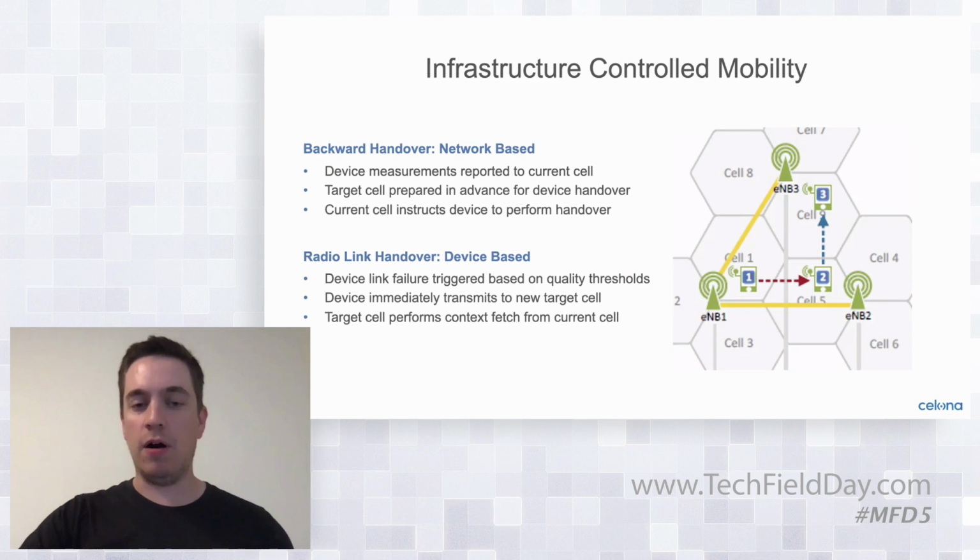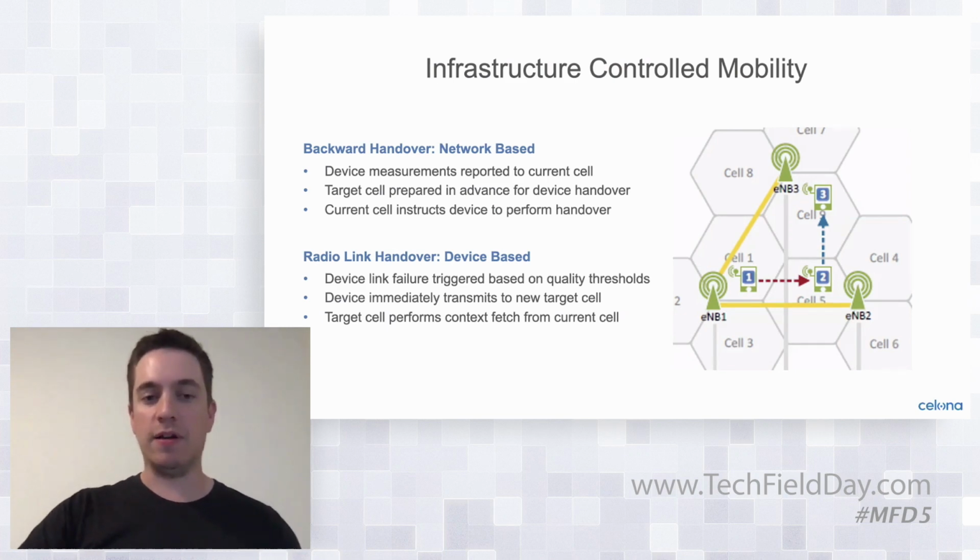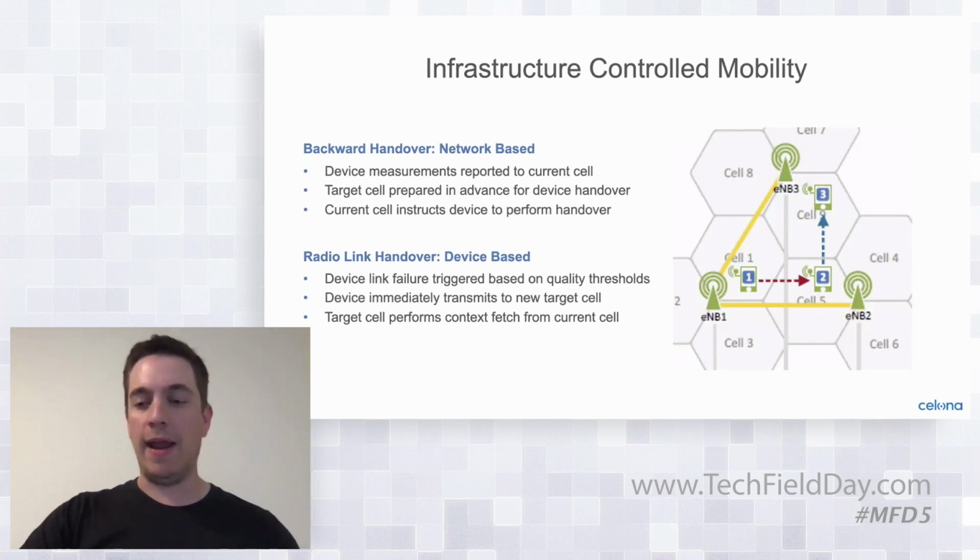So device measurements are always reported back to the current access point that the clients are connected to. And when that client device is transitioning between APs, the current AP informs the new AP in advance to prepare for that handover. So all the client state information is transferred over to the new AP. And then the current AP instructs the client device when to perform that handover. And there are very well-defined thresholds on how long the client device has in order to execute that handover. So that's the more typical use case for handover, where it's infrastructure controlled.